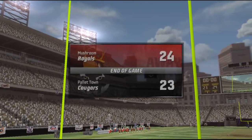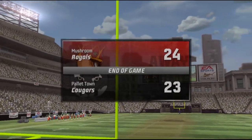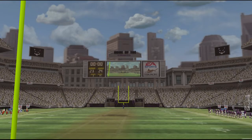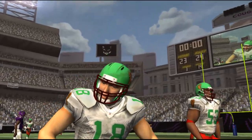That's the end of the game. The final score is the away team, 24, the home team, 24. For EA Sports, this is Al Michaels and John Madden wishing you a very pleasant good evening.